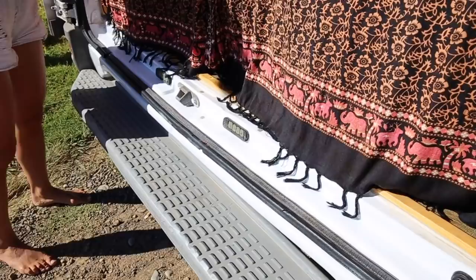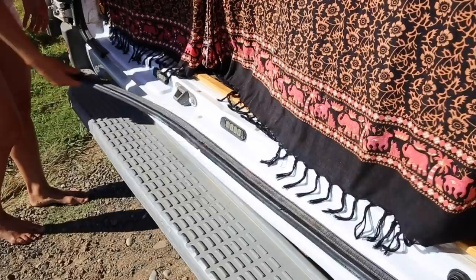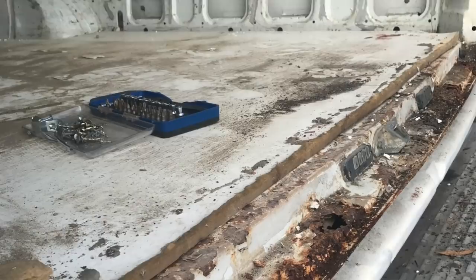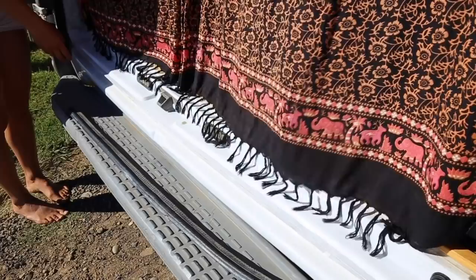When we bought the van, there was quite a bit of rust in it that we weren't aware of, and this was actually quite bad at the back here. Just under this seal, the whole thing was completely rusted through, but we've had it professionally repaired and they've done a really great job. So I just try and keep this nice and tidy, and we try and keep the wax on it and keep the salt off it as much as possible.